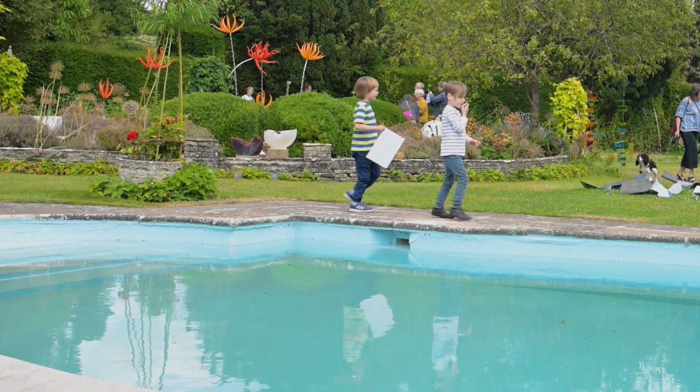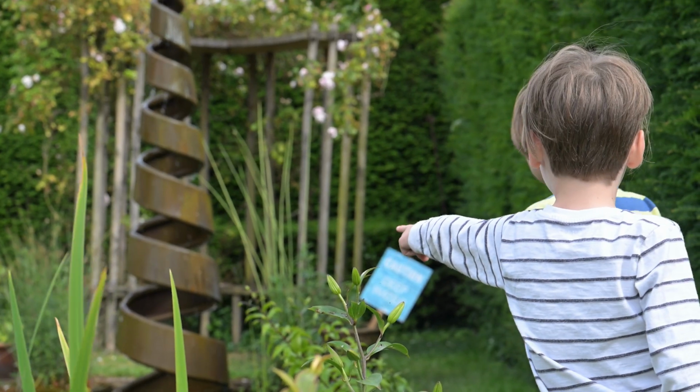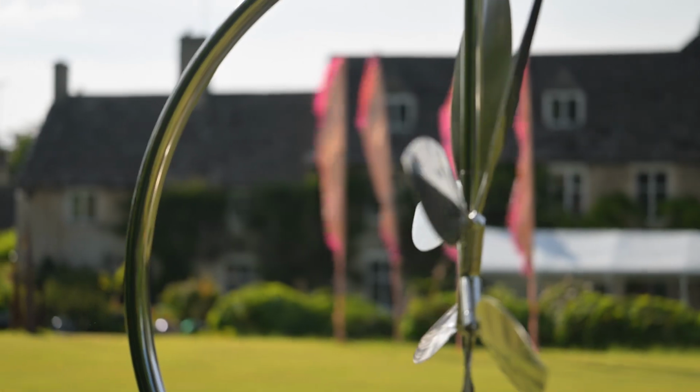We are in Fresh Air Sculpture, and it's a show that runs every 2 years. It's in South Gloucestershire, and it's from the gardens of the old rectory, which are owned by Lucy and David Abel-Smith.